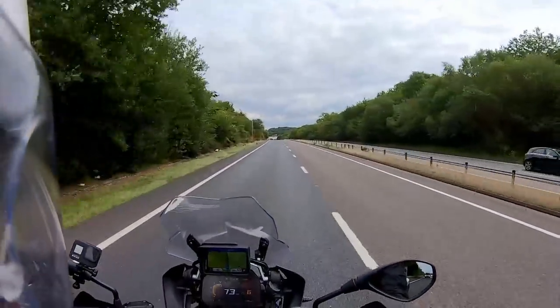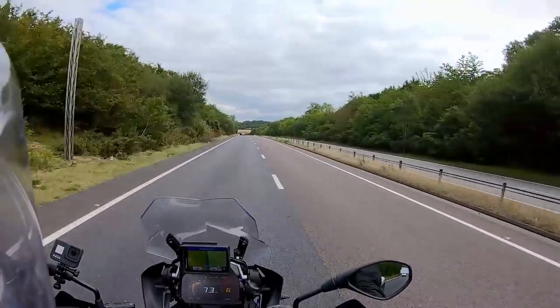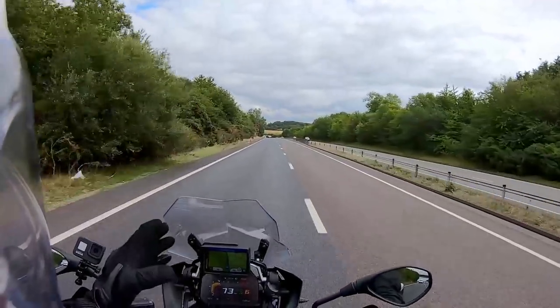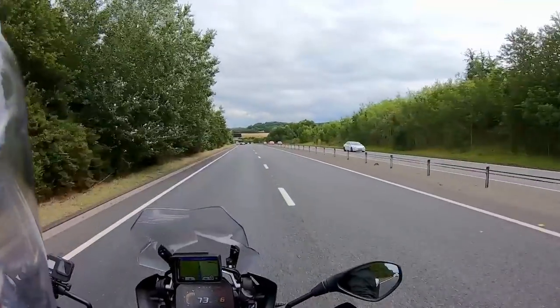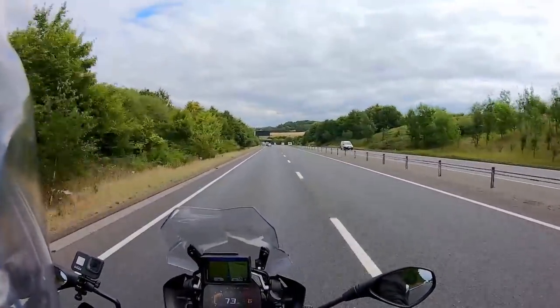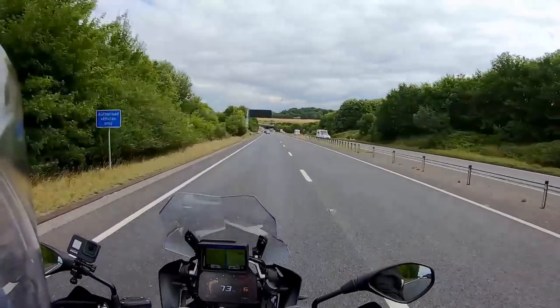But I'm quite tall-bodied, and I have had some issues with the wind protection on this bike, in as much as it's perfectly adequate, but on a long journey, I'd like to maybe get a little more wind cover from the screen.